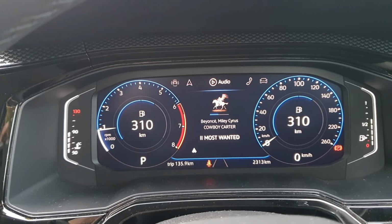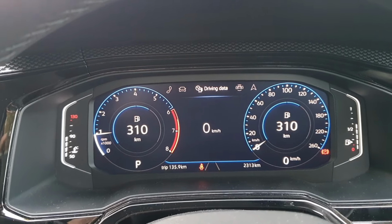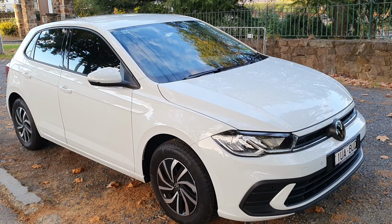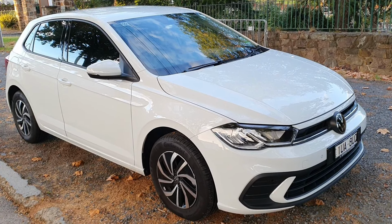The base one of these used to be in the mid-20s. The manual was about 23,990, about 3 odd years ago.